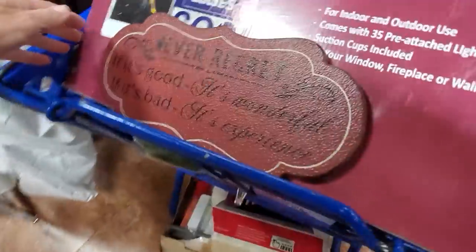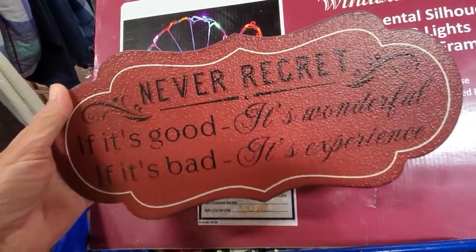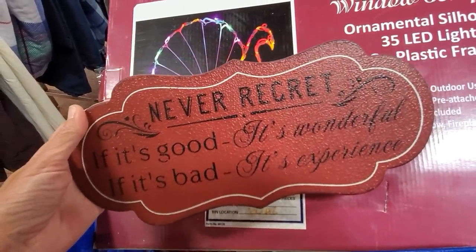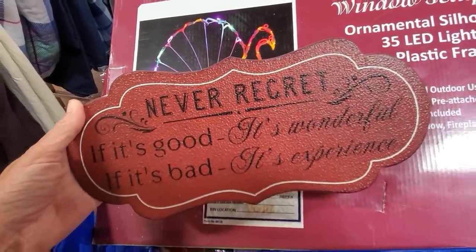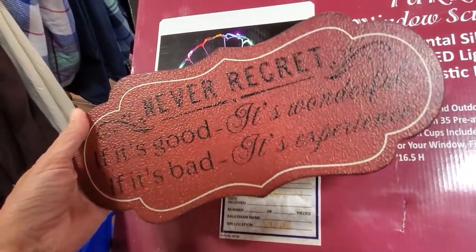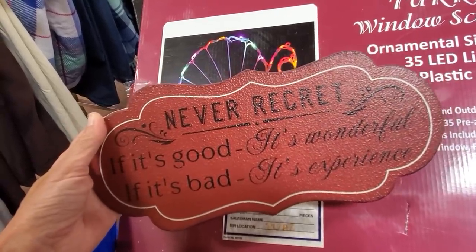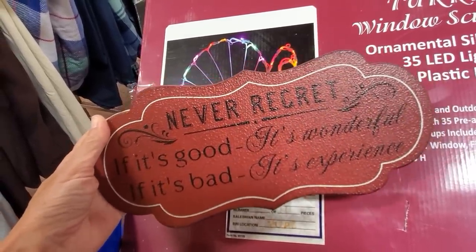Let me get around here. I just love this little sign. I think this is gonna go behind my desk. Everybody who's in the reselling business needs to remember this. If it's good, it's wonderful. If it's bad, it's experience. So there's really no bad things that happen. They're just experience, they're just things that happen. Just remember that, everyone.